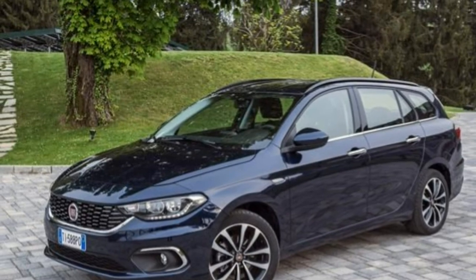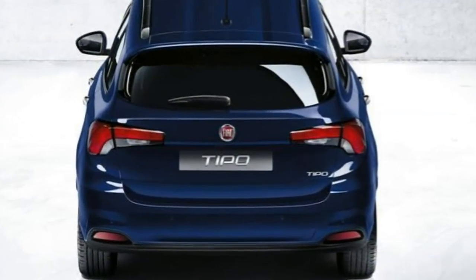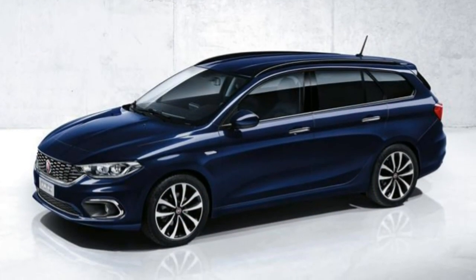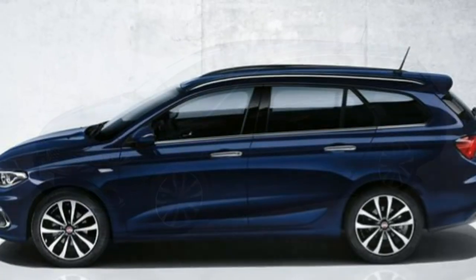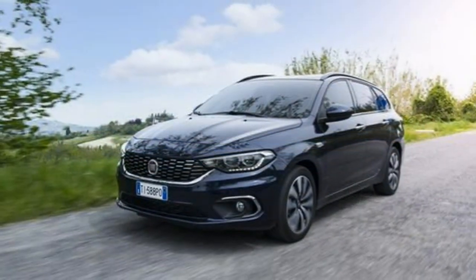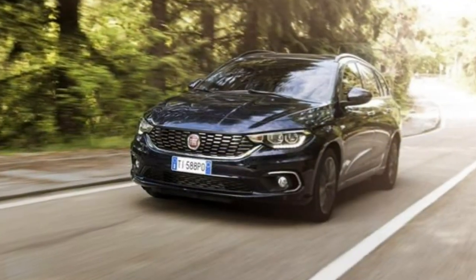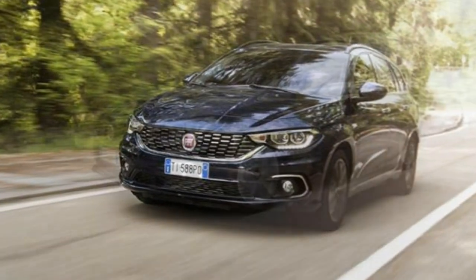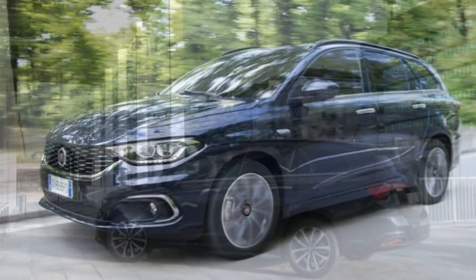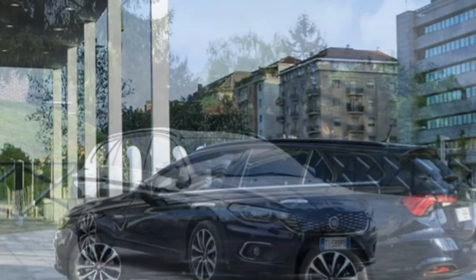Large boot adds to the practicality. Rear seats fold completely flat. Variable height boot floor is convenient, seeing as the whole point of estate cars is to be practical. The Fiat Tipo station wagon gets off to a good start courtesy of its 550-litre boot. As with its hatchback counterpart, it's not the biggest in the segment. The Skoda Octavia estate offers 590 litres, while the impressive Peugeot 308 SW will swallow 660 litres, but it's still large enough to accommodate most families' cargo.